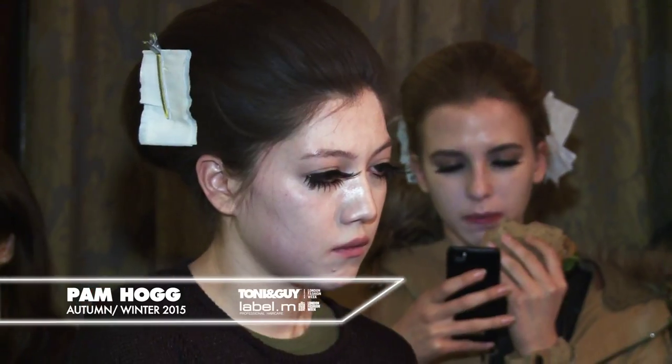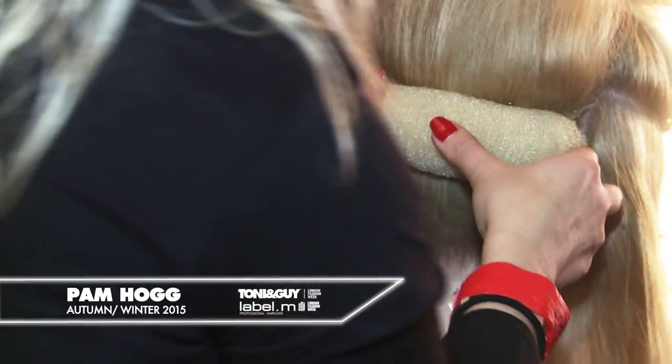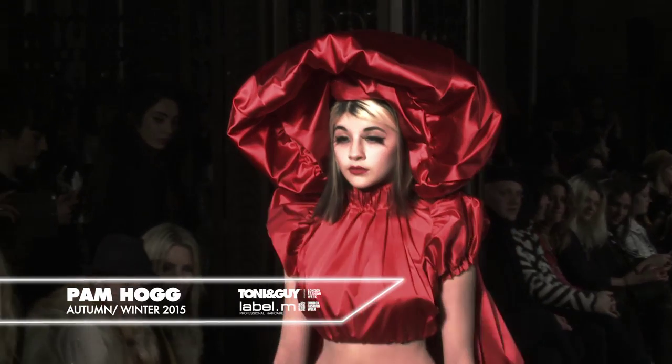Backstage at Pam Hogg Autumn Winter 15. It seems like fairy tales and demons were a big part of the inspiration for Pam for this show. We even had Little Red Riding Hood opening the catwalk. So can you tell us a bit about how you created the hair for this show?